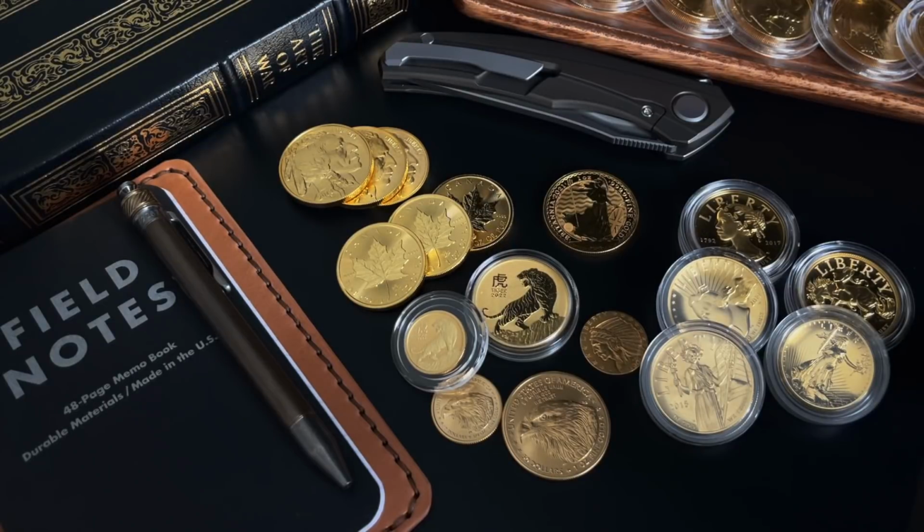Now, I'm not sure how helpful this is showing so many different options, but these all fit into categories in my mind. I have the Buffaloes and the Eagles at the top, and they're going to make up the base of my stack. And then I have the Maple Leafs and the Britannias. They're going to add a little bit of variety. They're going to help bring my overall cost down.